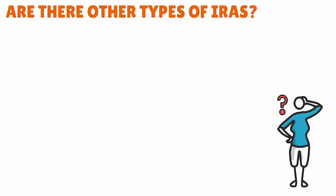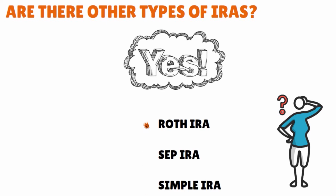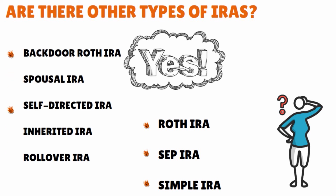So the final section of this show is, are there other types of IRAs? Yes. The short answer is yes. There are other popular types of IRAs out there, such as Roth IRAs, SEP IRAs, and SIMPLE IRAs. But there are also these types of IRAs: backdoor Roth, spousal, self-directed, inherited, and rollover. We have entire shows about IRAs, so check those IRA videos if you want to learn more, and you'll be very happy afterwards.